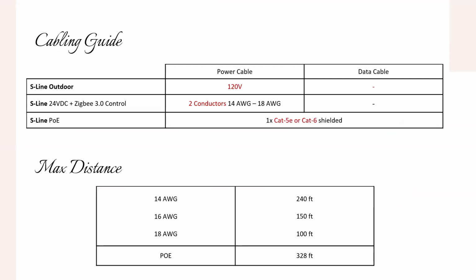At the top, you can see the outdoor shades require 120 volt, 2 amps for power. As we move down the chart, we see that the S-line 12 volt and 24 volt solution only requires a 2-conductor wire for the appropriate gauge, as it uses wireless mesh communication. The PoE solution requires Cat5e or better for both power and communication.